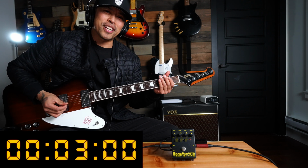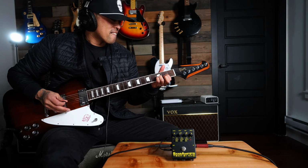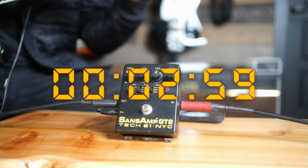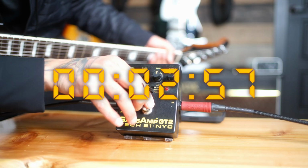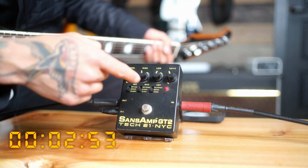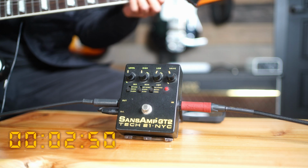This is what our signal sounds like. And clock starts now. All right, so this pedal has 3 amp models: Tweed, British, and California. Let's start with the Tweed. This is what the bass tone sounds like.